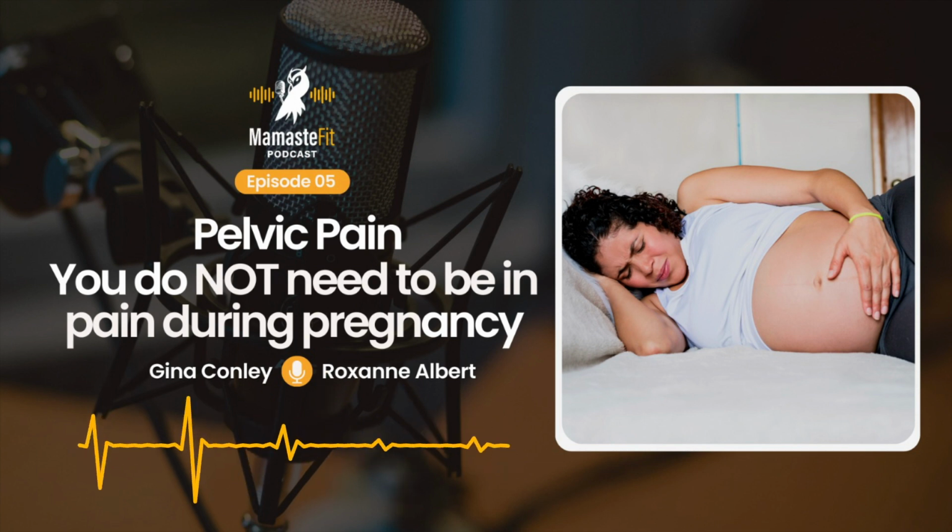And then there are a lot of other really great options out there too. Sometimes wearing maternity leggings that come up really high can just provide a little bit of support. Sometimes your provider has one that they can write you a prescription for, which is usually included with insurance. And so there's a lot of different options out there to help support your abdomen.